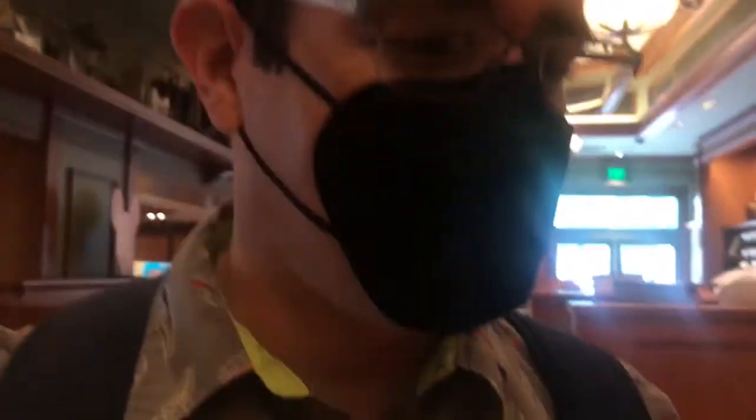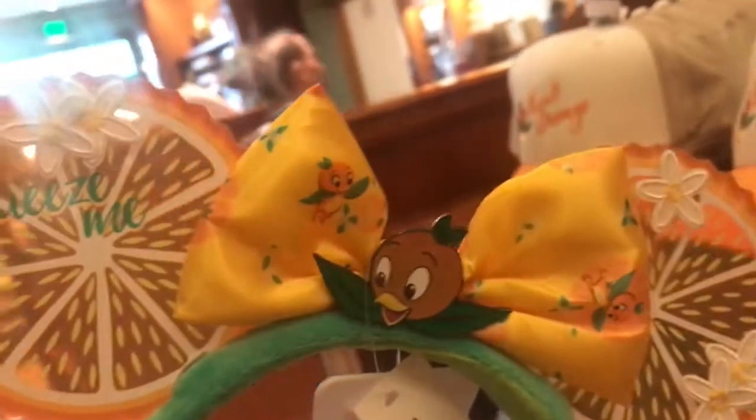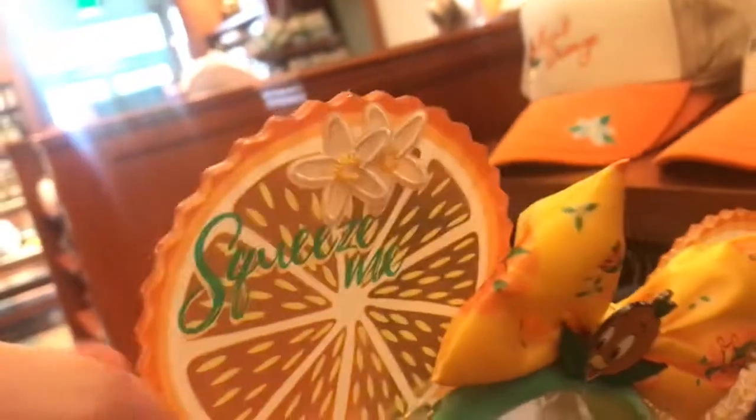Look what we found. We were afraid they might have been sold out, but they still have them. Orange Bird ears, and we checked the placement on all the bows to get the best Orange Bird placement on the bow. And look, we found these ones where he's on both sides of the bow. Honey, are you excited about your Orange Bird ears? Are you really gonna wear these around the park? Yeah, hopefully they don't come off.